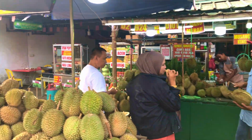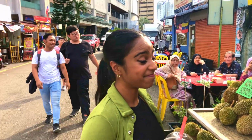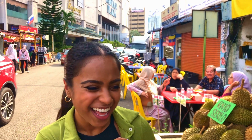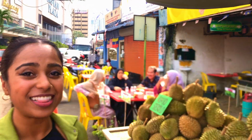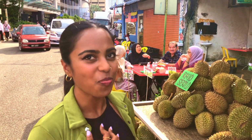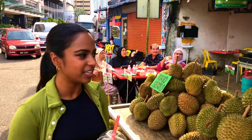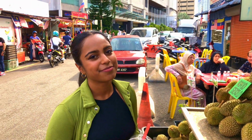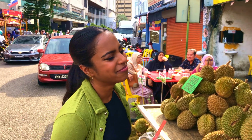And here we are for our final stop of the day. We're trying durian. You don't look so good. My stomach already hurts. I don't know why. It's the smell for me. I think it smells delicious. Well, today is the day. Yeah, you've been avoiding it long enough. Yeah, for years. And now is the season. Season is coming up, so we're going to try some fresh durians.